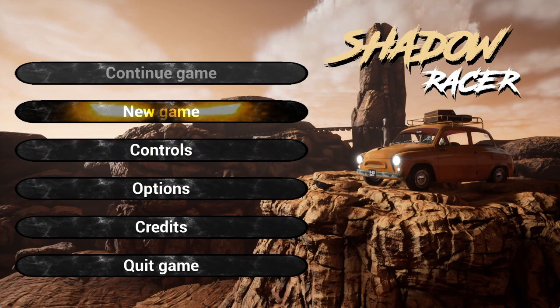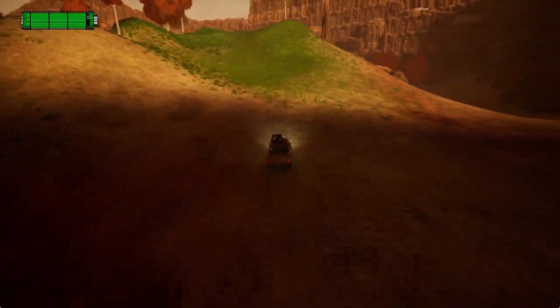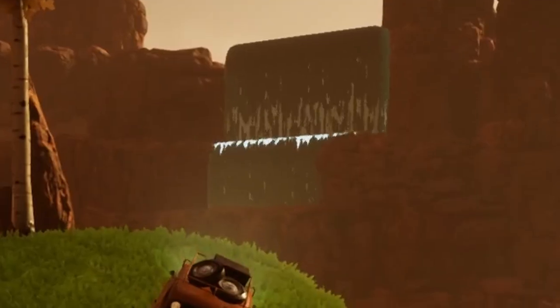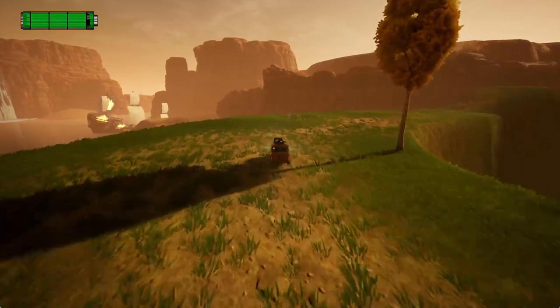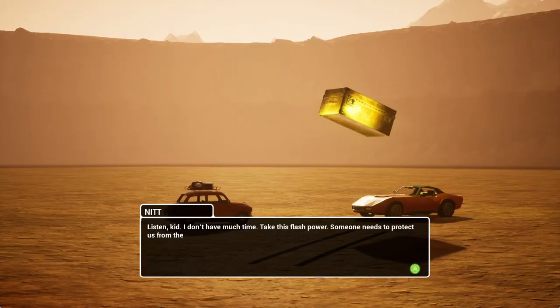Now, this next game features a racist. No, not like that. In Shadow Racer, the scenery is beautiful, though I've never seen a grassy hill in a desert before. And a waterfall. We can talk to fellow cars, which is how we start our mission. Finding Nit is our current objective, and after spotting Nit, we must chase him down. Overall, it's actually pretty relaxing to roam around the desert.